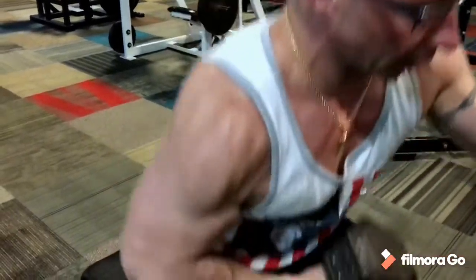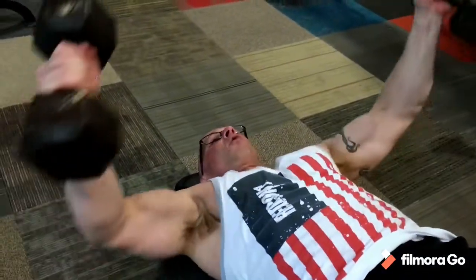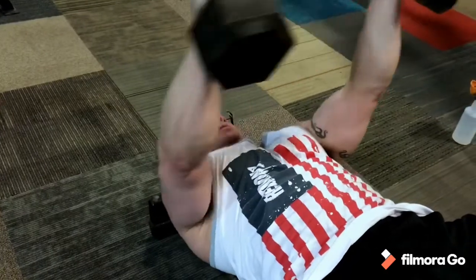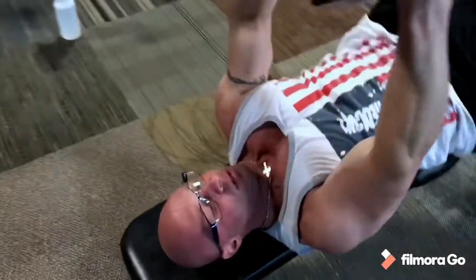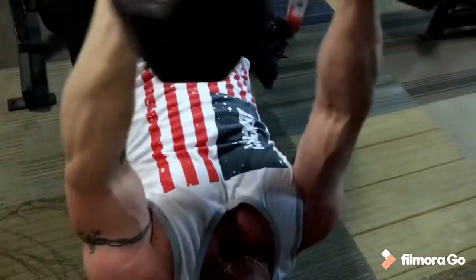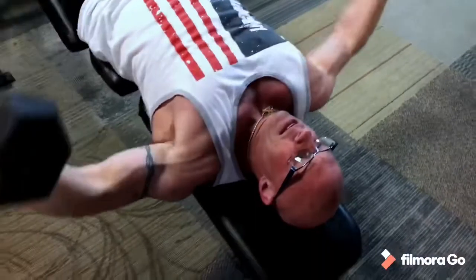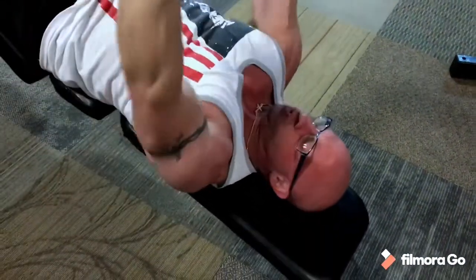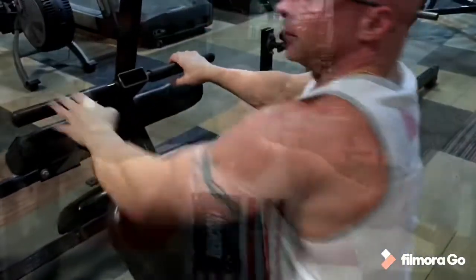Maximize that area, and this kind of just keeps it working on that same area. Now we're moving into the flies. Lightweight, 30 pounds, better form, and squeezing at the top. Failure, and then we'll drop some weight and do a drop set.